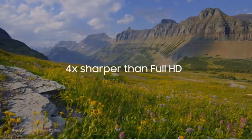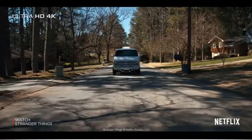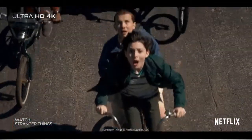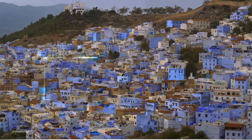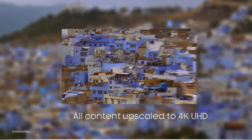than full HD. Be prepared for the ever-expanding range of stunning 4K content from Netflix, YouTube, and more. And if it's not 4K, this TV can even upgrade lower quality content to near 4K with the revolutionary upscaling picture engine.